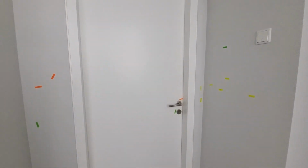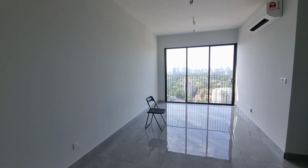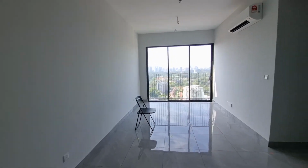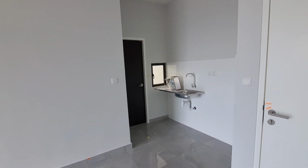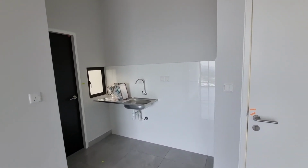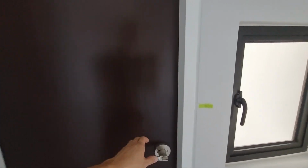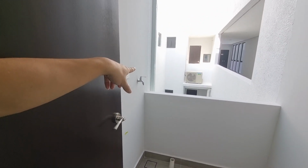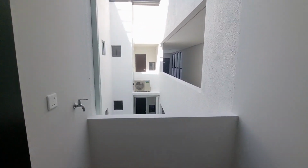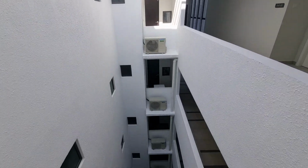So entering into the unit of this size A2 layout, it's 668 square feet. It has 2 bedrooms and 2 bathrooms. Immediately on my right, you will notice the kitchen area, and leading out to the kitchen area is your yard. So that's where you're expected to put your washing machine. And again, nice airway.